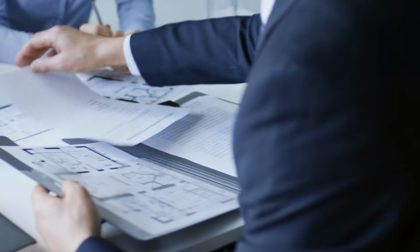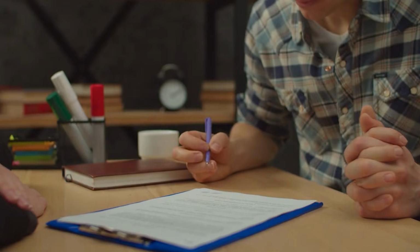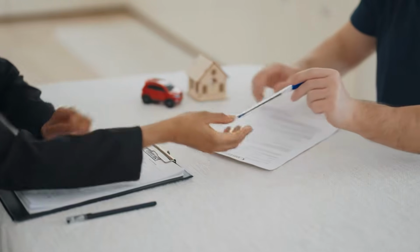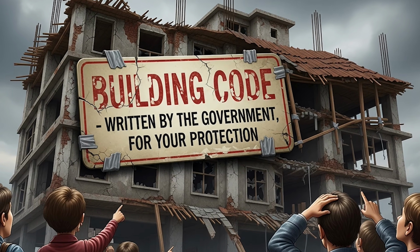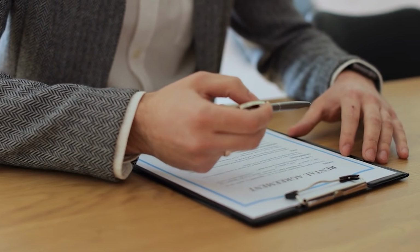That is not a conspiracy. That is the governance structure published on their website, available to anyone who looks. The same document that determines what you are allowed to build on your own land was shaped in part by the companies that profit when the alternatives stay illegal. You assumed the building code was written by the government to protect you. It was not. Does that change how you read the list of what is and is not approved?